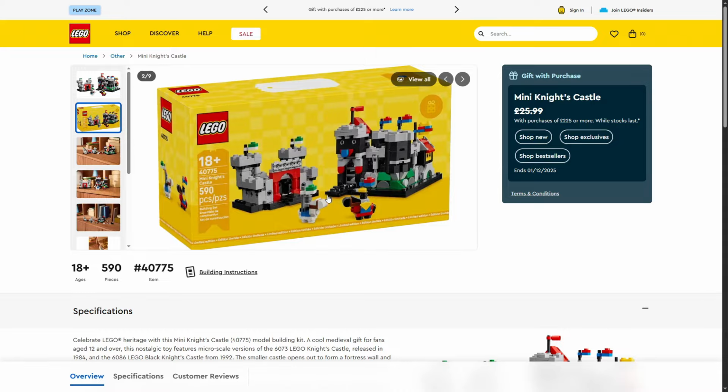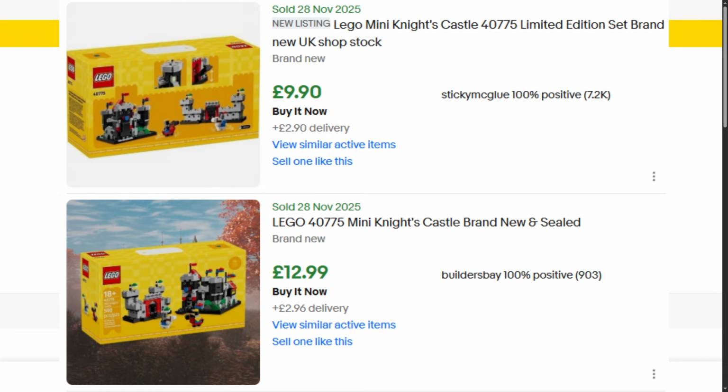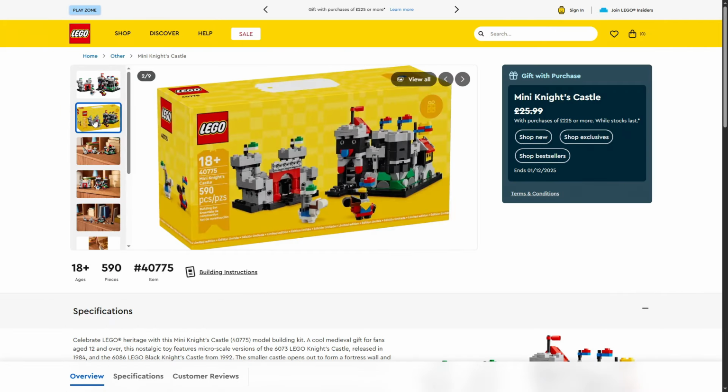I don't think we're going to be getting any more micro castles, especially after the reaction to this one. But at the moment on eBay, this one has dropped down from £25 to around £9 on eBay in the UK. I'm seeing people sell it for around £10 free shipping. We've got a few selling for around £12, but it is doing really, really badly.